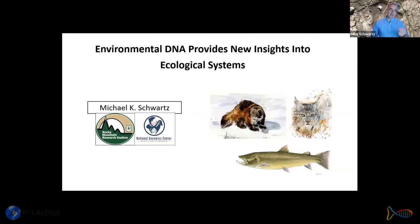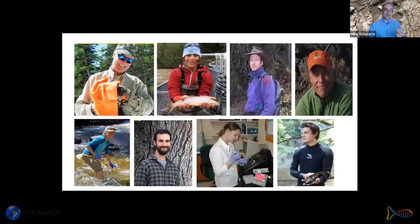So today I'm going to talk about how environmental DNA can provide new insights into some of our ecological systems. I want to say all the information that I'm going to be giving today is not stuff that I've collected, but our team at the National Genomics Center, which I'll describe in a moment, collected, including all these folks who have used eDNA in all sorts of ways on everything from wolverine, as you see in this picture on the upper left, to a lot of fish, and some large salamanders on the lower right.